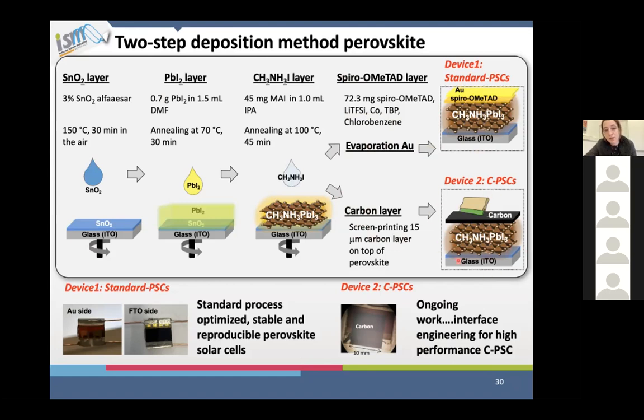And the standard process is already optimized. We have stable and reproducible perovskite solar cell sealed devices. I mean, in Bordeaux it's quite humid, but we try to keep the sample stable by sealing. And we use wires to make the contacts for measurement. In the case of the carbon, we have a very stable device, but we are still working to improve the efficiency to be at a good level like the standard process.